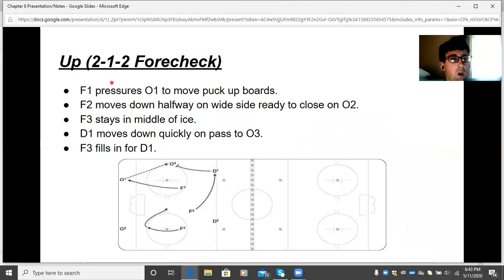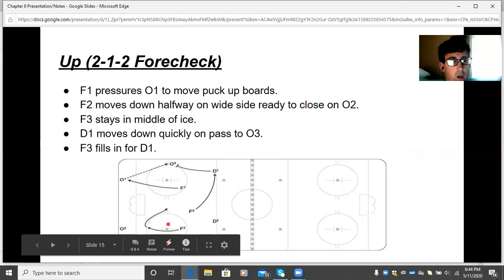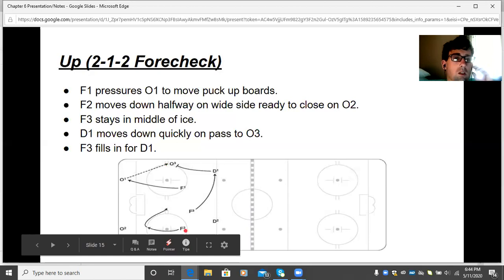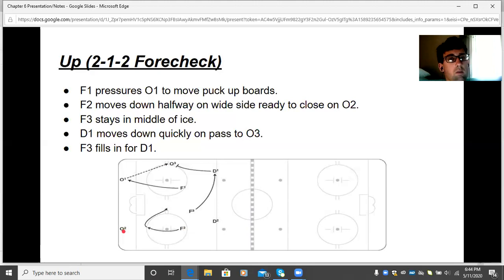First forechecker, right here, touches offensive one to move the puck up the boards, to shoot the puck up the boards. Second forechecker moves down halfway on the wide side, ready to close on offensive two, right here. Third forechecker stays in the middle of the ice, right here.